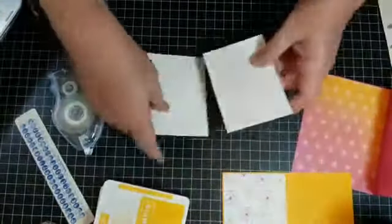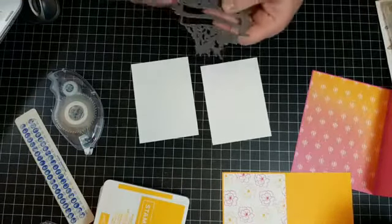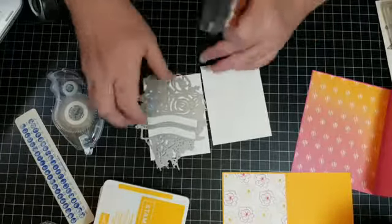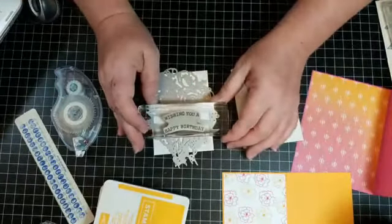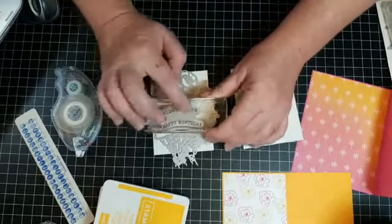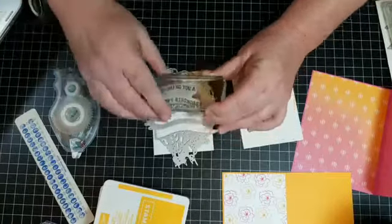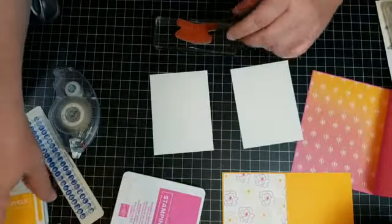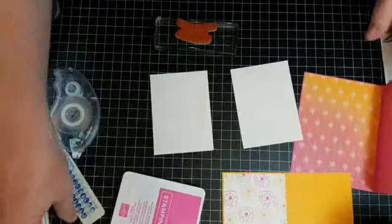All right, so earlier when I was showing you the stamps, where did my words go? Oh, here they are. When you die cut this, it creates a banner that you can stamp these words in. Now they're perfectly spaced. Stampin' Up! has them perfectly spaced. You can always cut them apart if you don't want them that way, but I found it extremely easy to ink them up individually, and that's what I want to do.